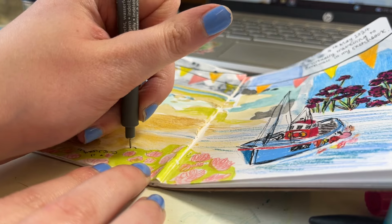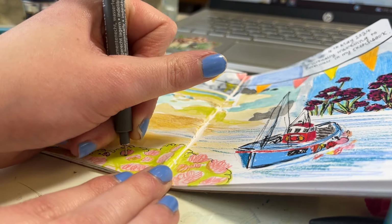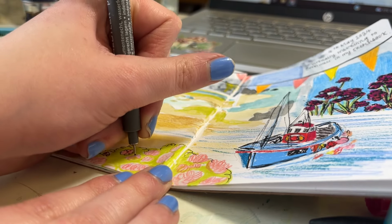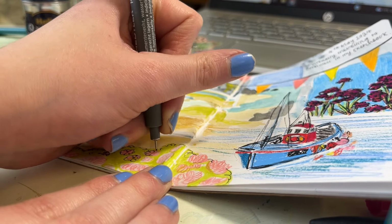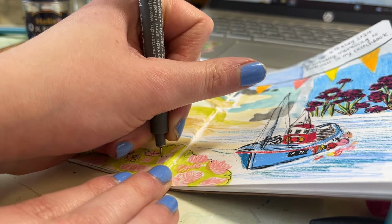Maybe not for a few weeks because I'm not going away for a little bit, and of course for me to start this new collection of artwork, we're going to have to go to the place first, which makes sense.